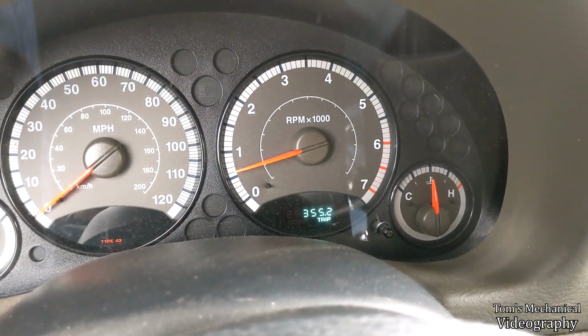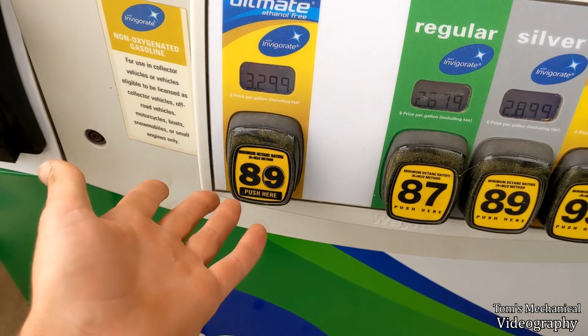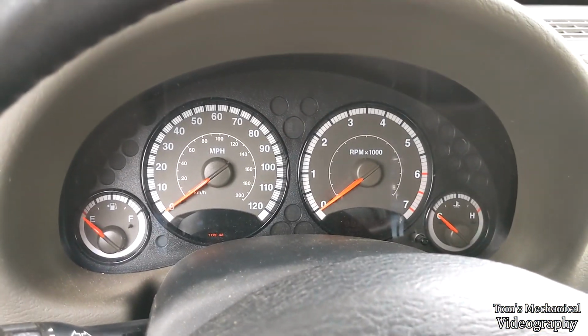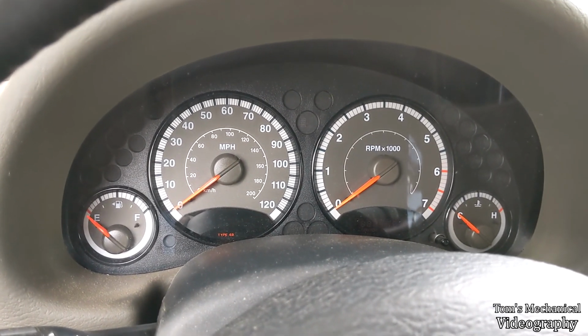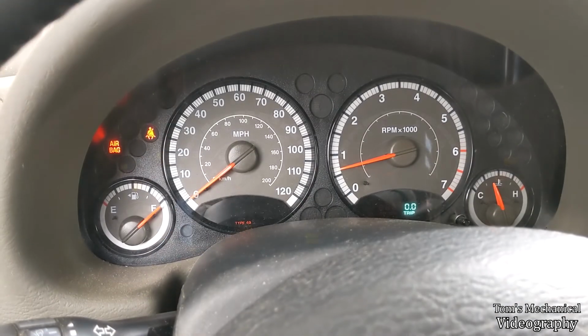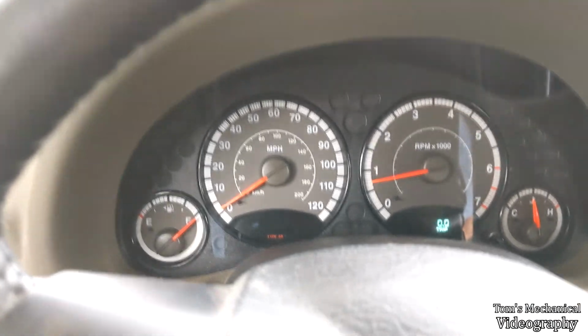Alright, boat gas time. Should be looking at just a hair underneath 18 gallons. Alright, this is what we're getting. It's only 89 octane, but we'll see if it ruins the car or not. Alright, so I got 17.6 gallons, a little over 20 miles a gallon. Let's fire up and see if the engine dies or not. Also, apparently I'm not allowed to put this in a road vehicle, but I don't see any cops, so we're just gonna take off.